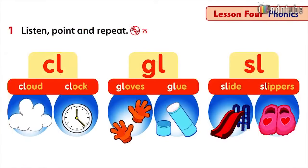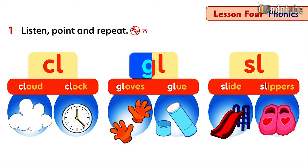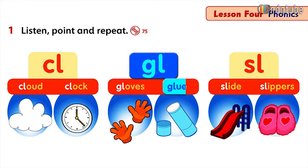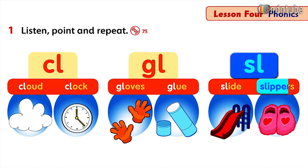Listening 75. Listen and point. Cl. Cloud. Cl. Clock. Gl. Gloves. Gl. Glue. Sl. Slide. Sl. Slippers.